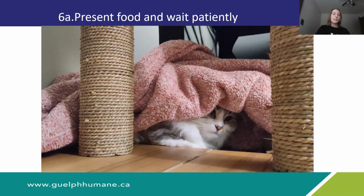So that in and of itself can give us a baseline by just holding the food there. Seeing if they sniff it, do they not sniff it, do they freeze, are they tense, are they scared, do they start to growl, do they swat the knife with the food away. So just holding it there for 10 seconds can give us information and can give us a baseline for where we're at.